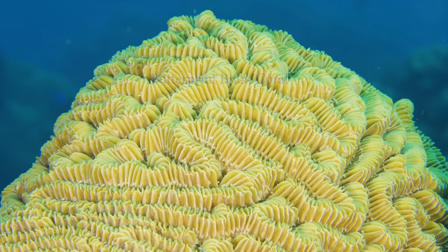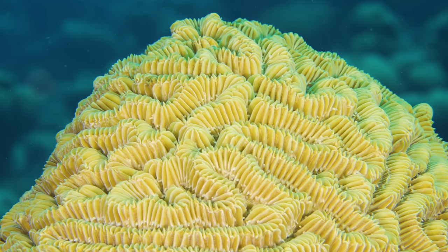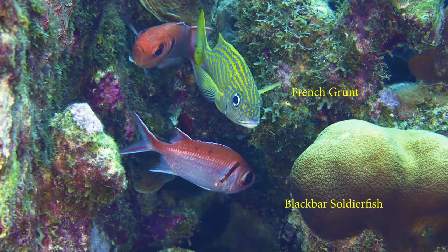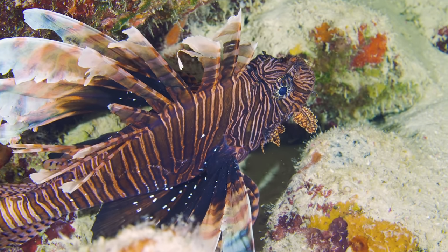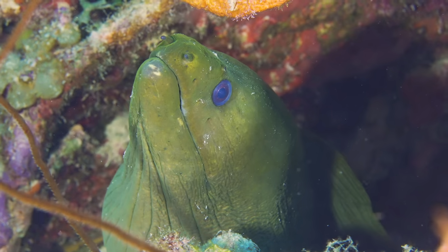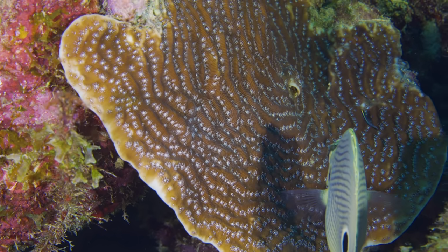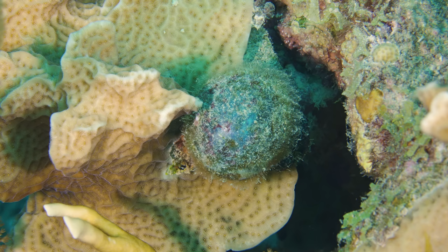At the Carl's Vision dive site, we see this beautiful butterprint brain coral. Flower coral. The wall is a refuge from the current for marine life, such as this lionfish. Here we get a close look at a green moray, and much closer, a Caribbean lobster. This wall has beautiful white star sheet coral. The sea pearl, an alga, is one of the largest single-cell organisms.